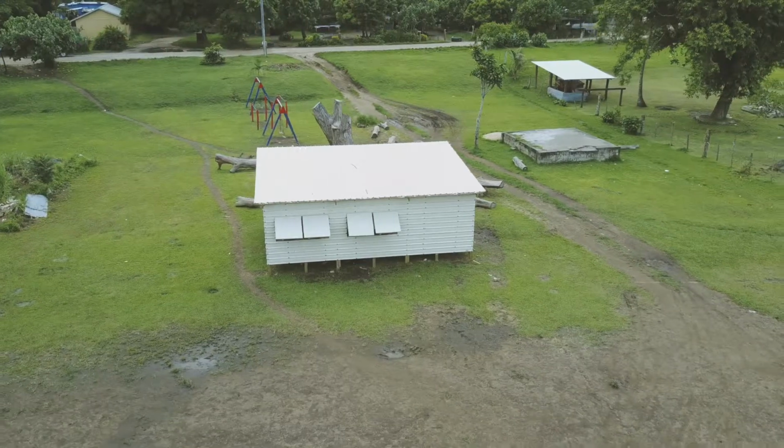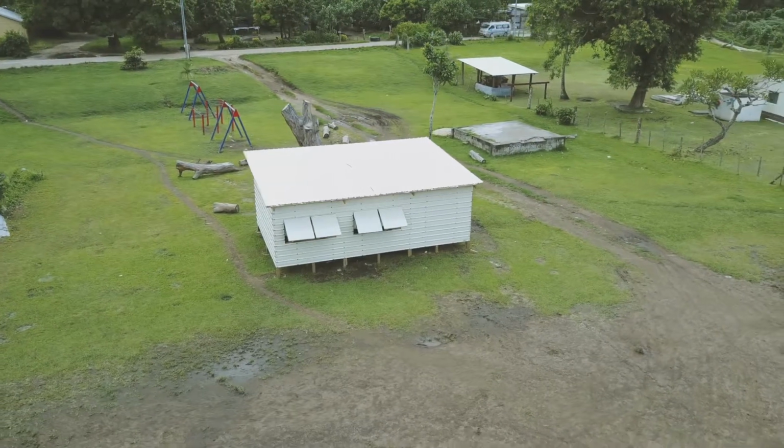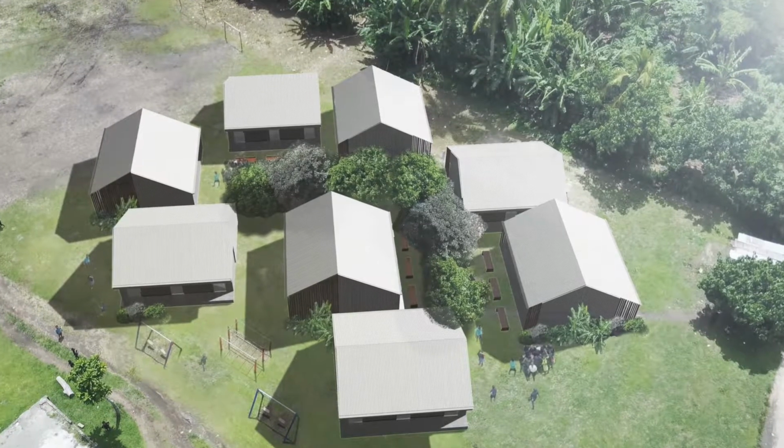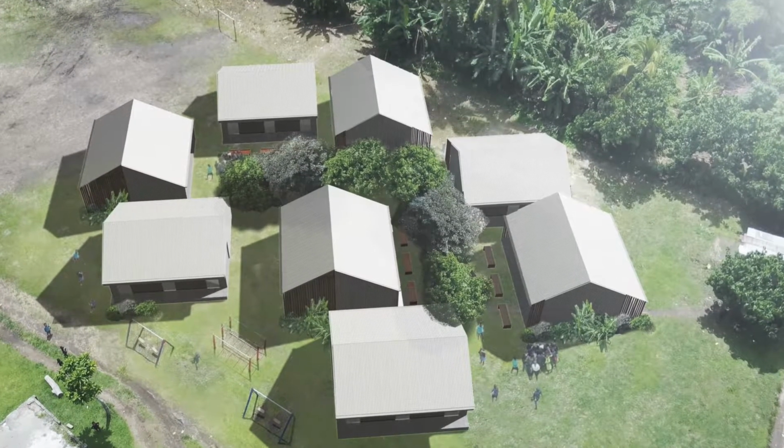And I suppose that's how we've tried to tie this in, is using that local vernacular. It works in our favour with those high-pitched roofs, getting that hot air out of the ventilated ridge caps, and just making it as comfortable as we can, but not introducing technologies that they're not used to and can't build.